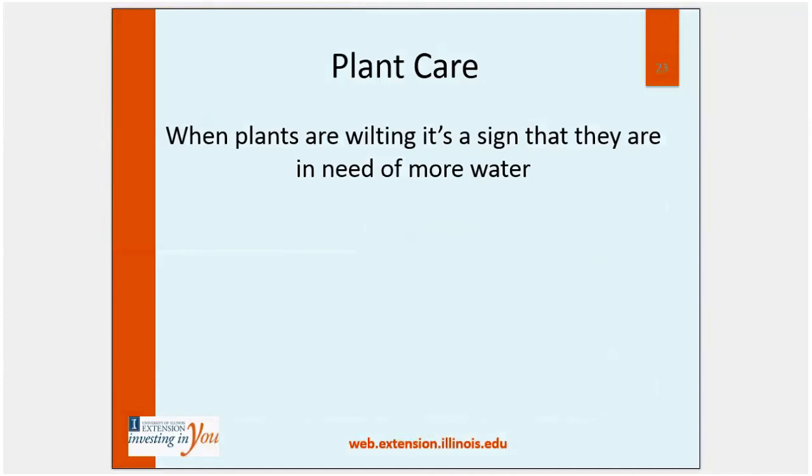As with plant care, we look to plants as a sign for whether there are needs or problems. We tell people, monitor your plants to know what they need. And when it comes to watering, watering is definitely one of them. Usually, when we see a plant wilting, the reaction is it needs water, so get out there with the watering can, pull the hose out, and get water on that plant. Let's stop it from wilting.